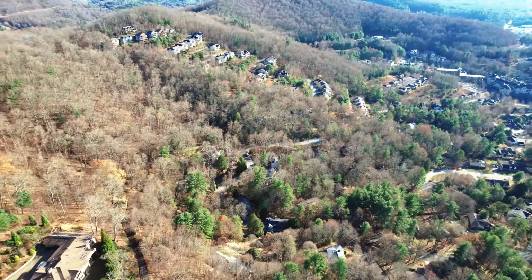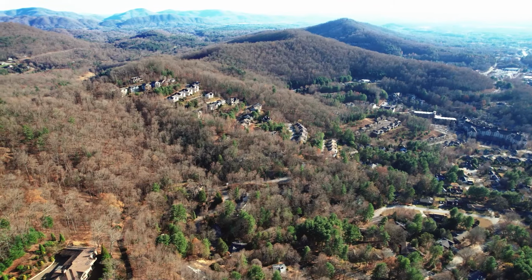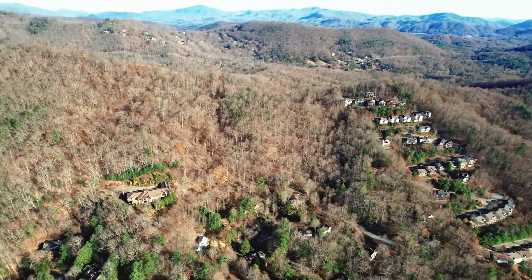Some furnishings convey. The Ballantree community is the perfect place for working, jogging, biking, and all of your outdoor fun. There's also a large community park with a creek for your enjoyment.